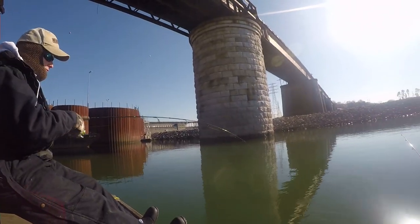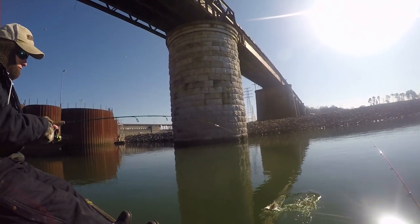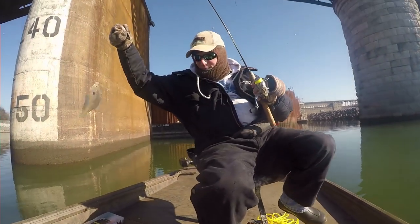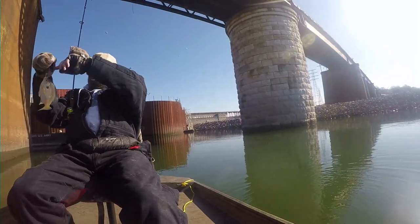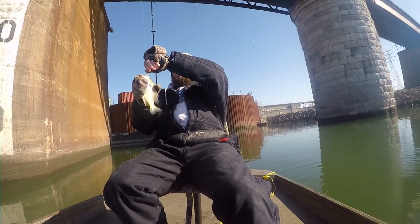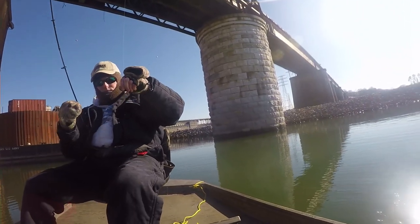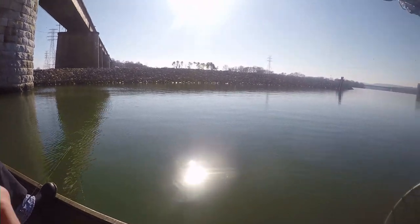There we go. Nice little bluegill. Beautiful color, aren't they? Yep. Fish on.